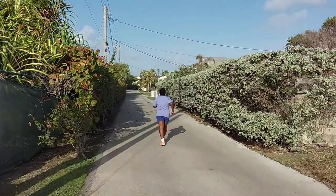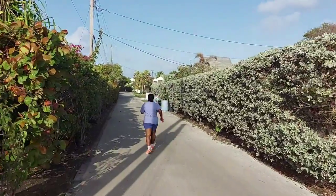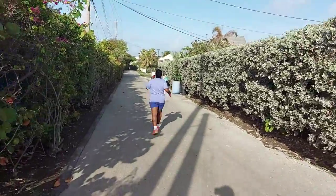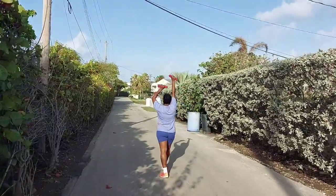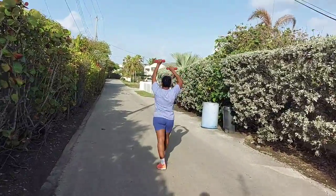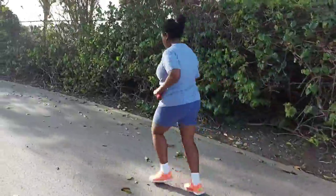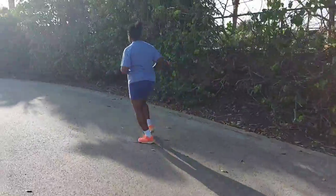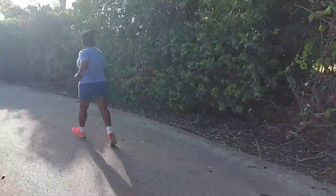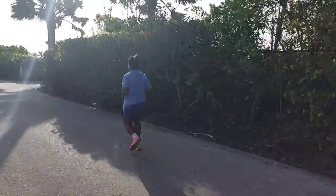Get that back straight, start leaning forward. Keep that diaphragm tight. Right. Keep your abs tight. Breathe in through your nose, out through your mouth. So we're back, going back up through this road. We're just exercising inland. So we're staying in the neighborhood.